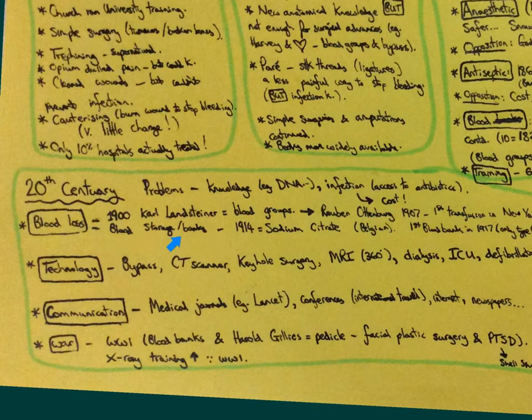They also come up with a way of storing blood. Previously, a major issue had been, even if they had been able to successfully transfuse blood, you had to have the two patients sat next to each other, one who was donating the blood and one who was taking it. And that's not practical in many situations, like in surgery or potentially where you're treating soldiers on battlefields and things like that. In 1914, a Belgian scientist comes up with a discovery, which is sodium citrate, which stops the blood from clotting, and that enabled them to start having blood banks.